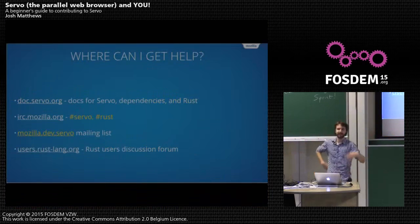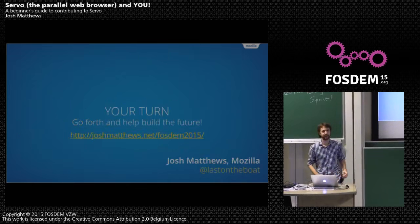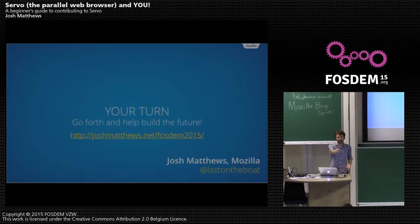You'll have to trust me on that. But if you wanted to get more information, you can go to our documentation site. You can go to our IRC server. We have lots of people willing to help. You can go to the mailing list. You can go to the discussion forum. And yeah, that basically covers it. It's now your turn to help with Servo. You can do it. I believe in you.